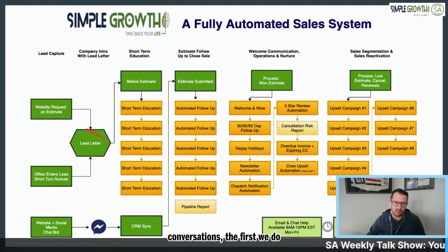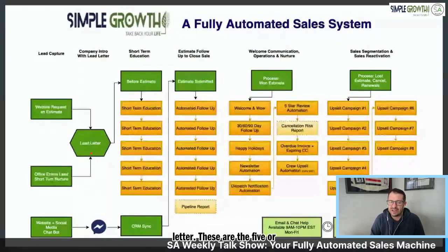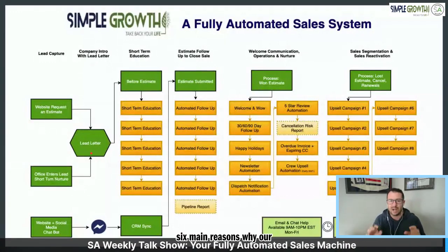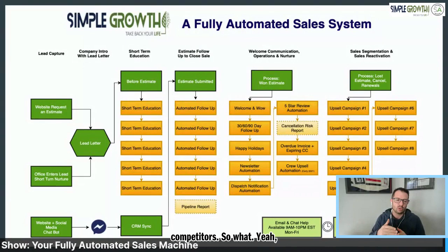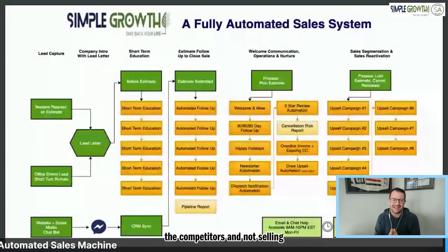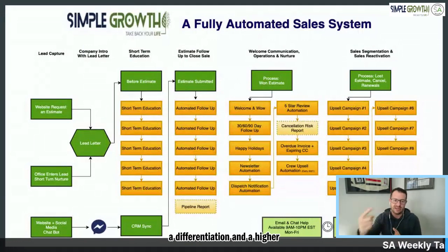So the first thing we do automatically now is go out and send out a thing called a lead letter. And these are the 5 or 6 main reasons why our business is different and why somebody would want to work with us and not our competitors. So once again, we're differentiating ourselves from the competitors and not selling on price, but we're selling on differentiation and a higher perceived value of services.